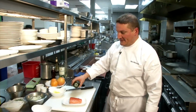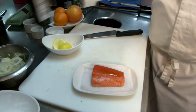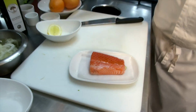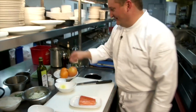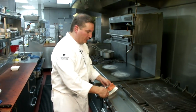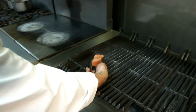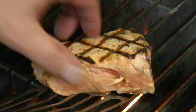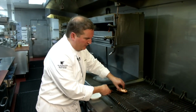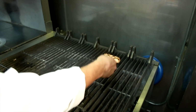We're going to flavor up the salmon now. We've got a nice piece of king salmon, a bit of olive oil, squeeze a lemon, salt, fresh ground pepper. Onto the grill, find a nice medium heat. Salmon's nicely marked off. I'm just going to move it to a very slow part of the grill, just to pull through nice and slowly.